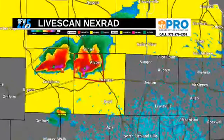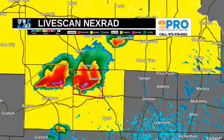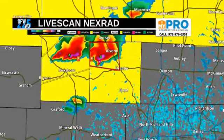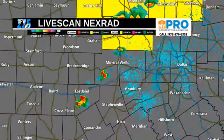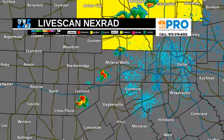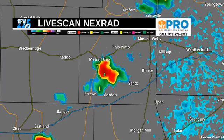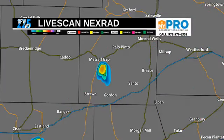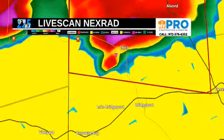Otherwise, for the one in Montague and Cook County, that one is not severe anymore. In fact, it is almost completely gone. Just a heavy rain shower at the moment. But right now, the biggest concern, of course, is the Jack County and Wise County storm. I also want to point out the one just near Metcalf Gap. That one could be trying to produce penny-sized hail at the moment. So that's something to be watching. So we're watching that. New TVS south of Chico.